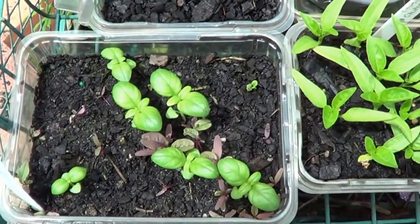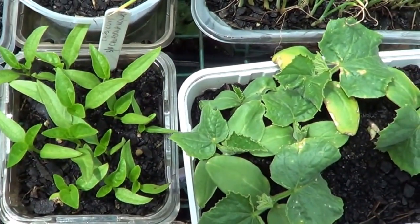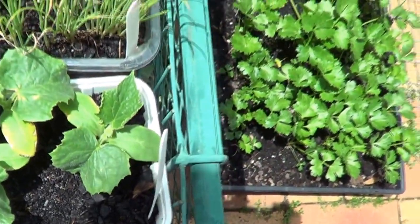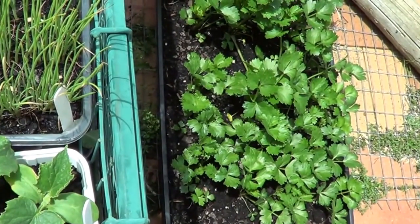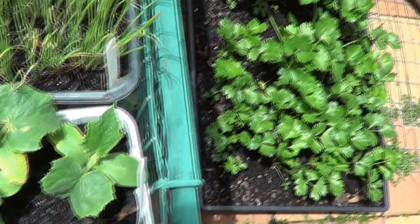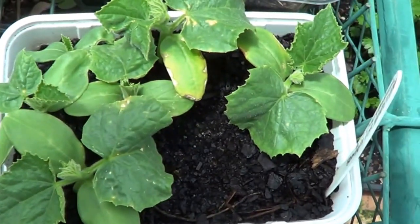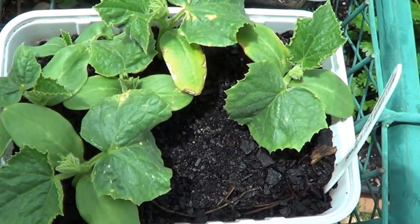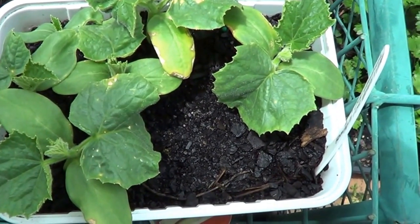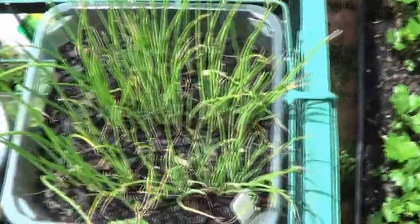So here we have basil. And these are capsicums, the Californian ones. There's some more celeriac down on the side there. I've already got some planted, so these ones are going really, really well as well, so I might whack them in the ground. And these little dearies are actually cucumbers, for like a baby type cucumber. Spring onions.